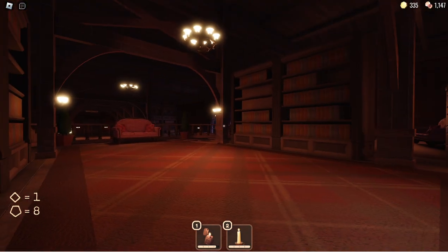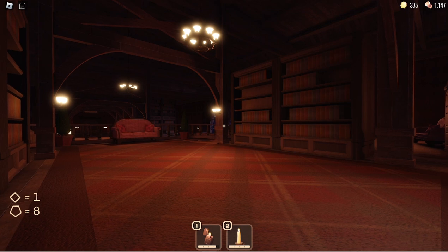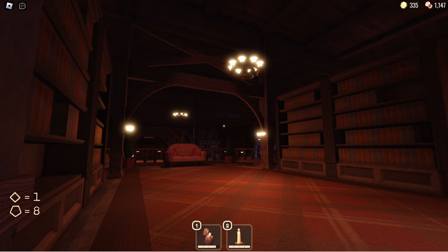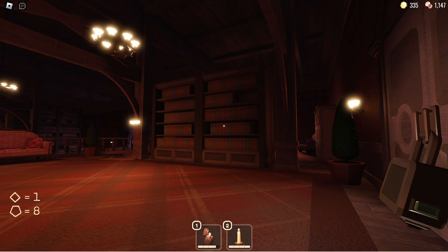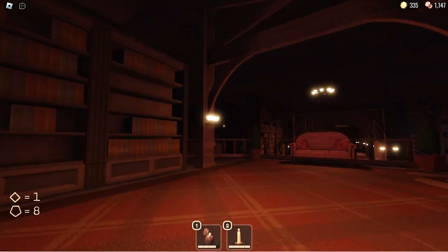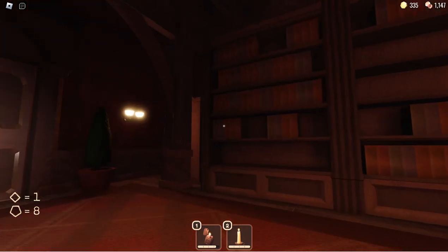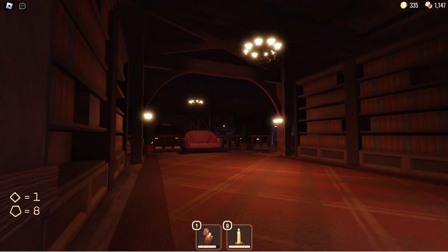General pathfinding won't kill you if you're in these safe spots, but making noise could still attract him, and he could still technically go in these areas. His pathfinding doesn't typically do it. So what is figure doing? I'm pretty sure he's over here. I hear him. Yep. Oh, here we go. Figure's coming up here.